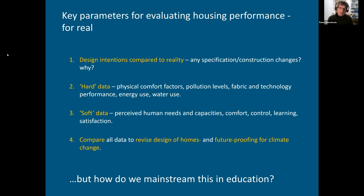The next thing we're trying to do is actually look at the hard data, look at the comfort levels, the temperature levels, how loud things are inside the home, how good the lighting is, what the indoor air quality is like, whether the fabric's performing, and fundamentally how much energy and water we're using. So that's kind of hard data.